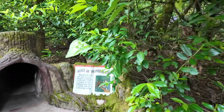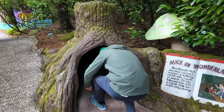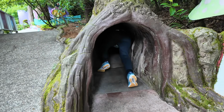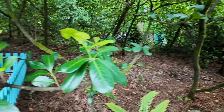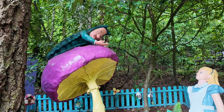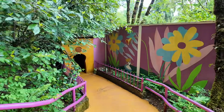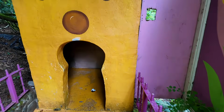Alice in Wonderland. Not sure if I'll fit in here. Tyler's gonna try to get into this hole. I don't know about this. How's it going? So you enter that little rabbit hole up there, then you walk past Alice and the caterpillar. Who are you? And then you literally crawl underground and then you end up here. That is so amazing. I could not do that. A little too claustrophobic for me, but let me know if you can, and tell me what it's like.